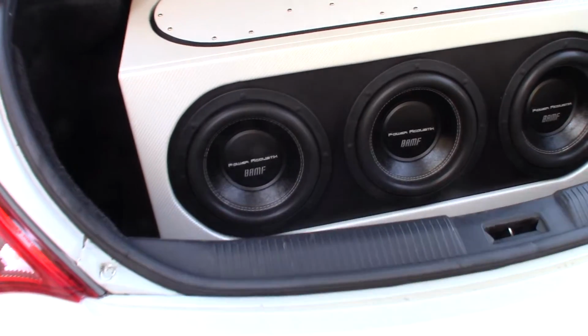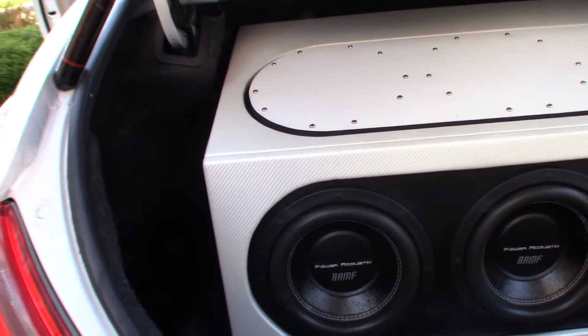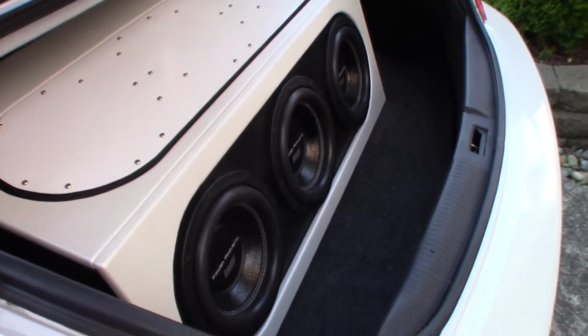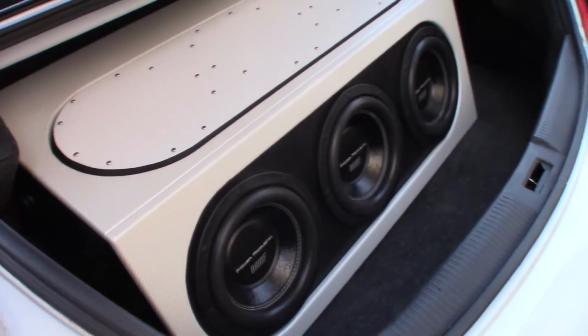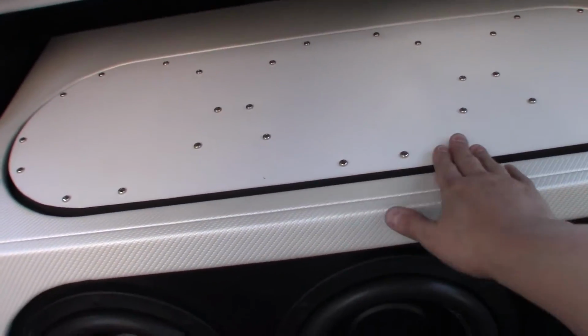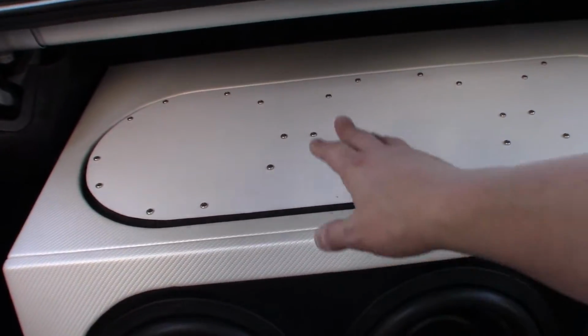This is something me and my dad built. This is 5.4 cubic feet. It's a huge box. You can see it takes up pretty much all of the trunk. Originally the box was built for 610s, which is why this cover plate is on it. This is done in fiberglass, just screwed right down to the top of the box.